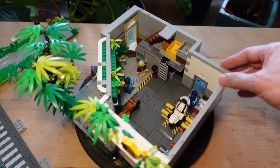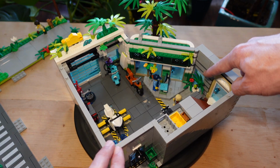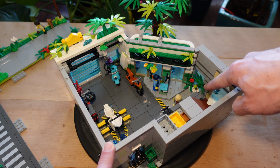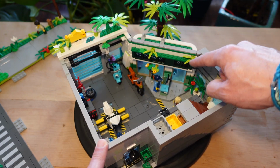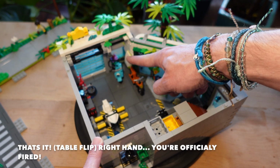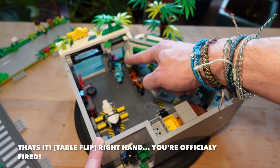And last but not least, I've got plenty of indoor plants. Got a couple of potted plants there. We've got some ferns and tropical plants that are just growing up on that top ledge. I've got a nice little plant right there in that window that's actually growing within a tire itself.